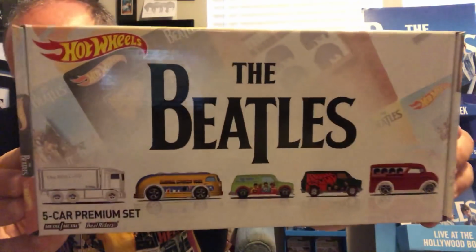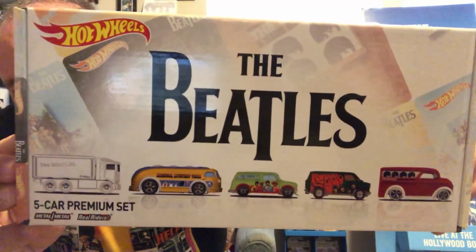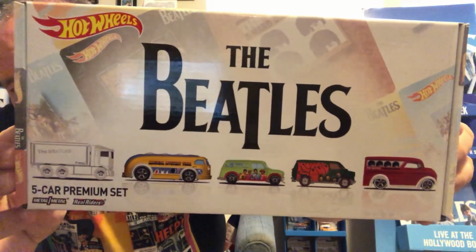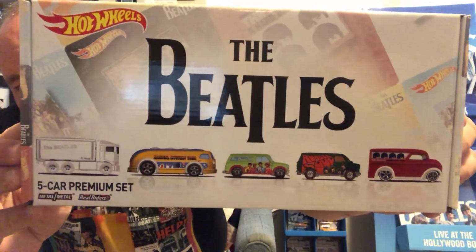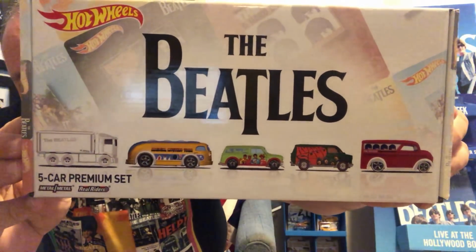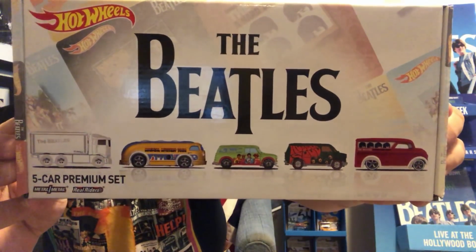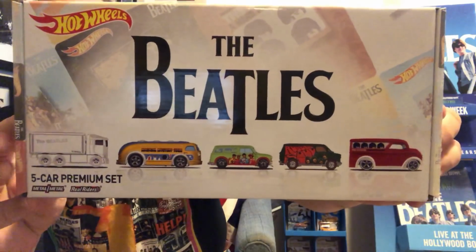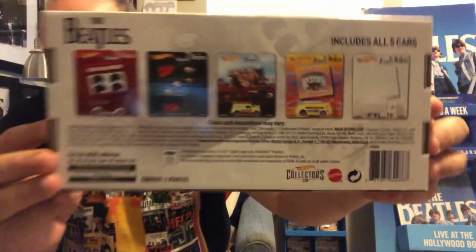All right, on to the new stuff. This is brand new, the Beatles Hot Wheels series. And I think, if I remember, the person who told me about this at the store told me this was going to be a limited edition. But you get 1, 2, 3, 4, 5 cars in this set. So it comes like this, then like this.